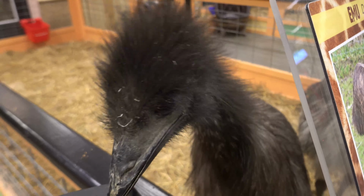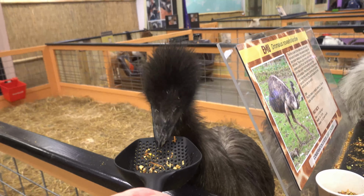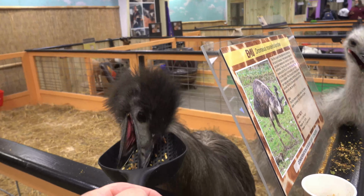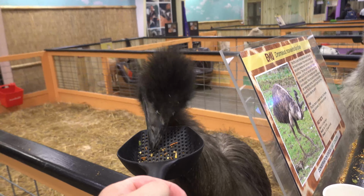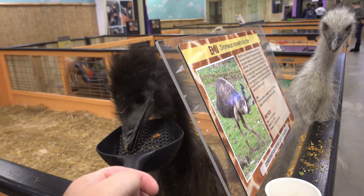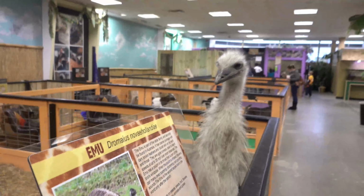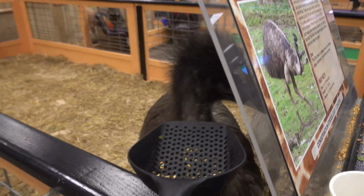And here's another emu right here that wants in on the action. Look at that. Emus, you know where you can find them? In the land down under. That's right, Australia. This guy's saying, I can't quite reach that cup, mate. Push it a little bit closer.